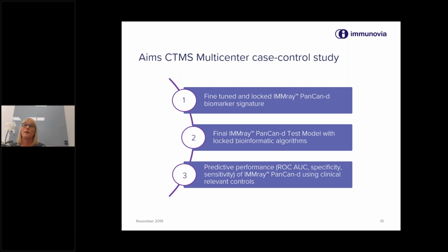So the commercial test model study was a multi-center case control study. We collected prospectively from several sites in Europe and US. And in this way, we tried to mimic a real clinical situation already in this stage in the development process.